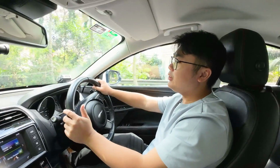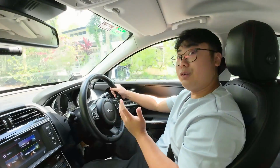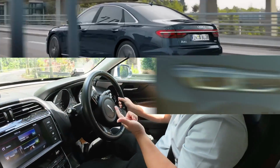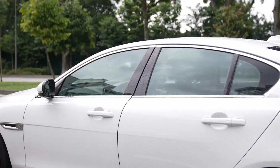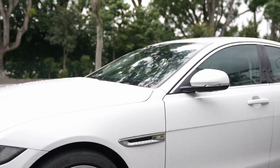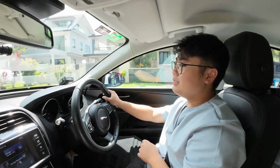So this really is an interesting one because typically if you are looking for an executive sedan, you'd look to the German big three, Audi, BMW or Mercedes. But the Jaguar XE is for someone who wants a car that's a little more special because this is no ordinary executive sedan. It's a Jag.